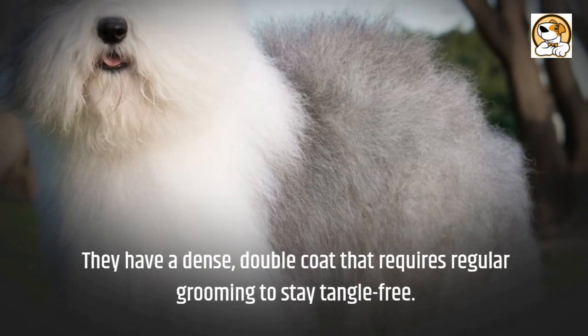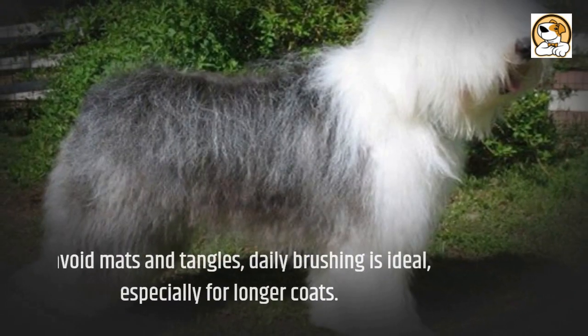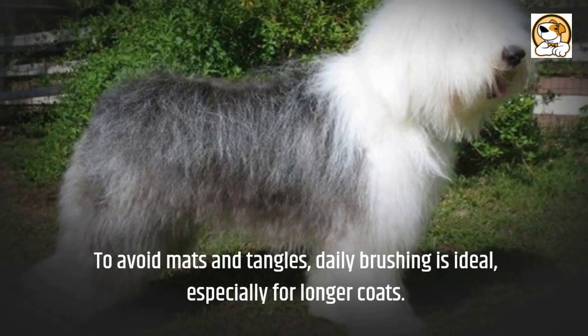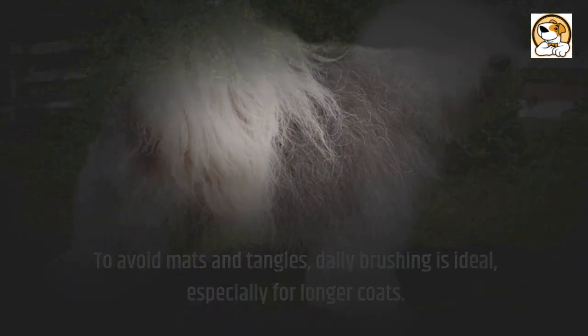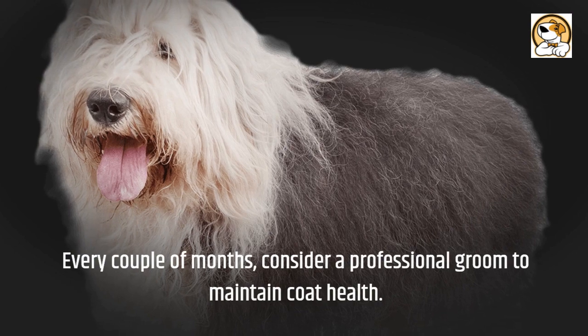They have a dense, double coat that requires regular grooming to stay tangle-free. To avoid mats and tangles, daily brushing is ideal, especially for longer coats. Every couple of months, consider a professional groom to maintain coat health.